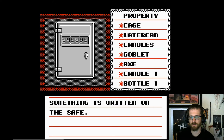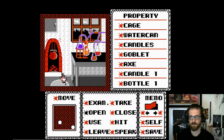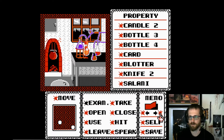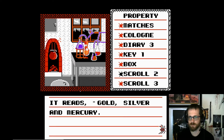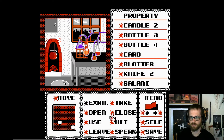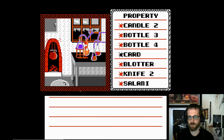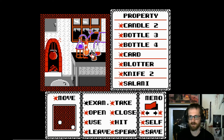Ooh, combination lock. Okay, I got this. Okay, so... I forget what it was. Scroll 2? Gold, silver, and mercury. Okay. So, where's the card? Okay, so... Gold, 79, 47, 80. 79, 47, 80.